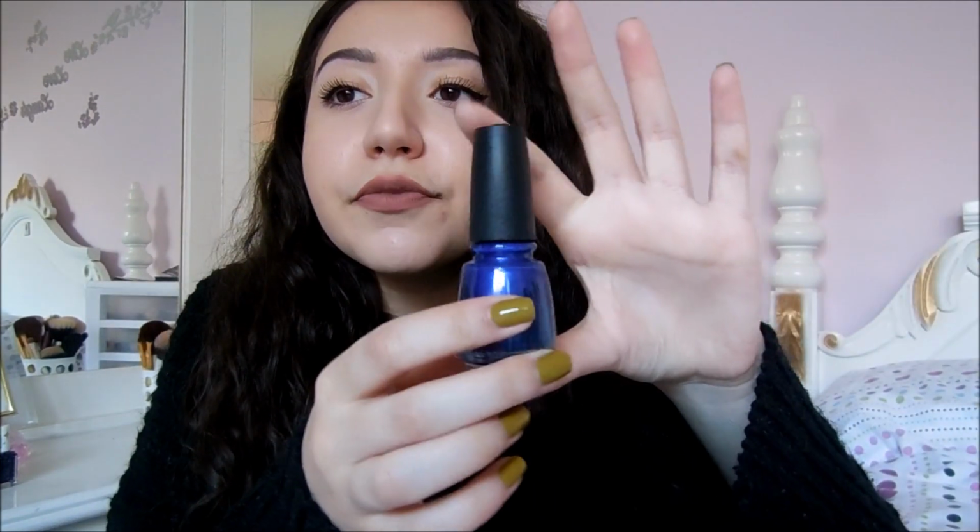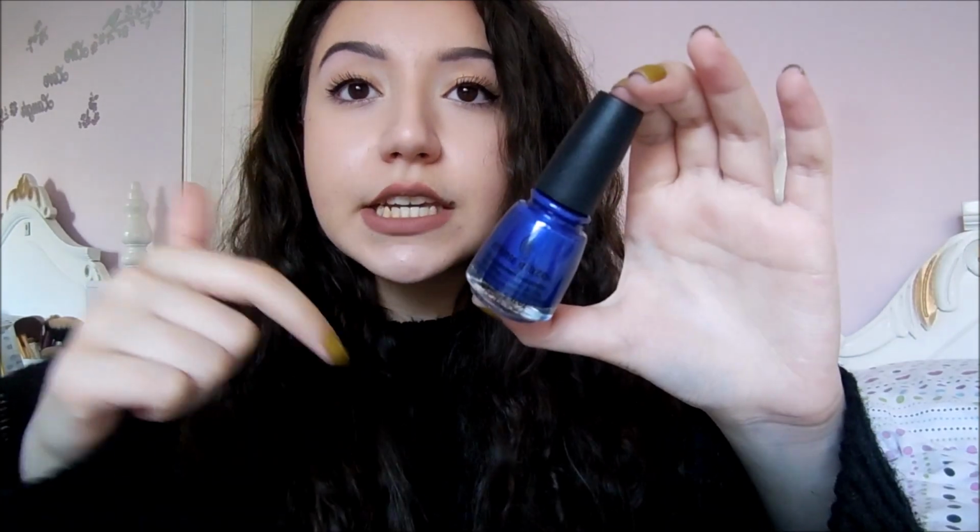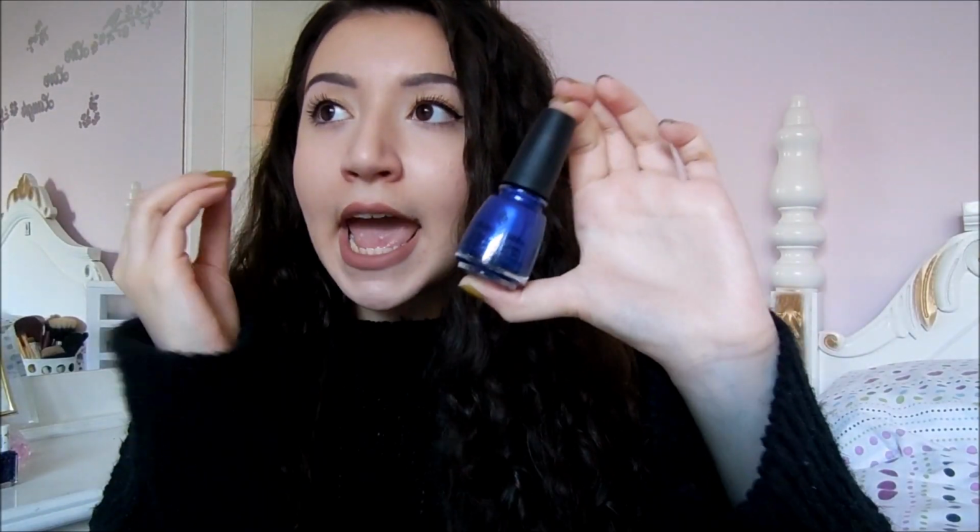The next polish is China Glaze Combat Boots, and this was from their fall collection this year, their Rebel collection. Oh my gosh. I have a love-hate relationship with this because when I first applied it, I was amazed. It dries so fast. It is a one-coater. It's gorgeous, but it chips so fast. When you first apply it, it looks stunning. It dries matte. It looks like a suede royal blue, and it looks so beautiful, the way it naturally dries.